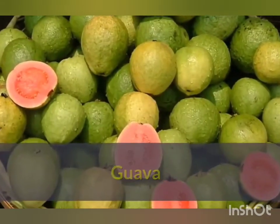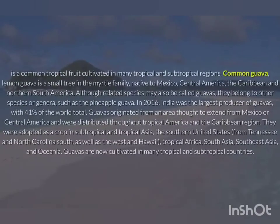Guava is a common tropical fruit cultivated in many tropical and subtropical regions. Common guava, lemon guava, is a small tree in the myrtle family, native to Mexico, Central America, the Caribbean and northern South America. Although related species may also be called guavas, they belong to other species or genera, such as the pineapple guava. In 2016, India was the largest producer of guavas, with 41% of the world total.